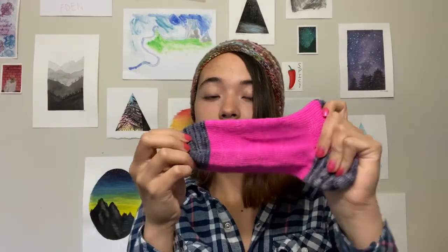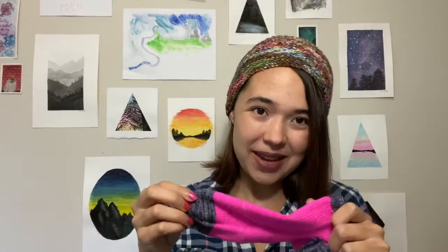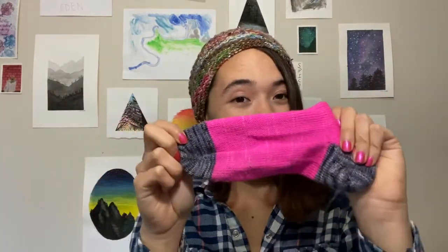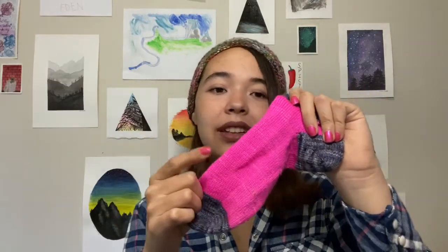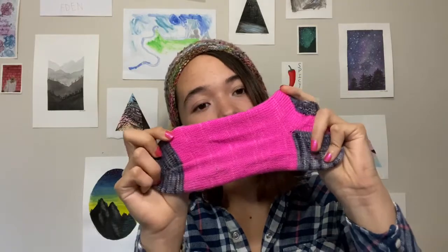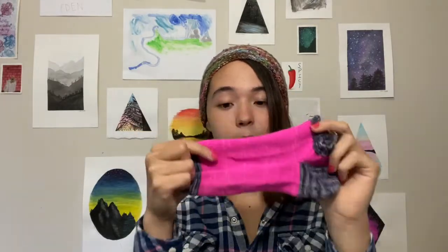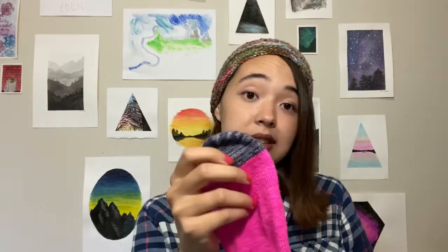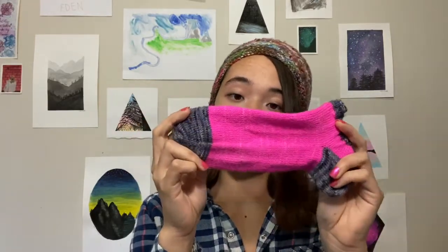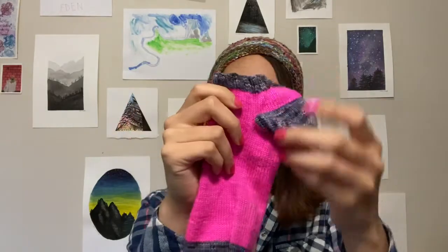And yeah, so for the last time, I mean, maybe not, I love these colors so much, they might come back in another project. The blue is Lupin from Dragon Horde Yarn, and the pink is Barbie from a Homespun House. And they are both so soft and so comfy. I did these on size 0 needles, so it created a nice firm fabric.